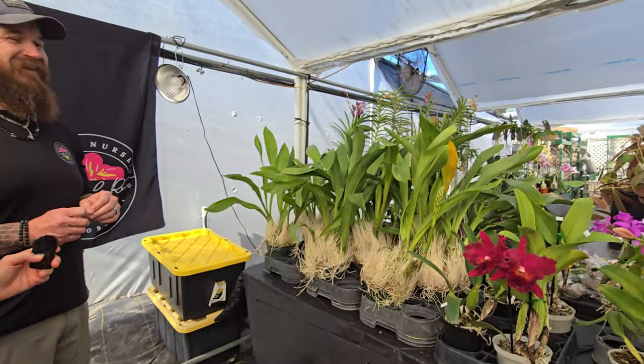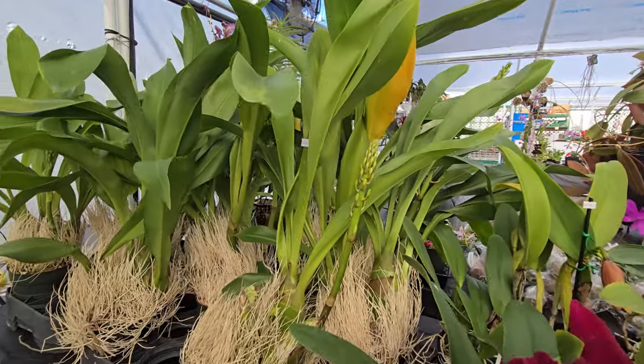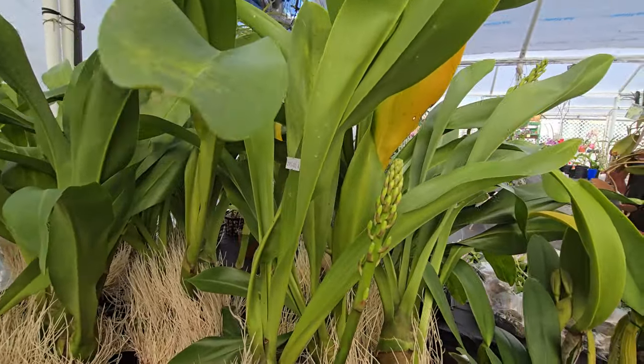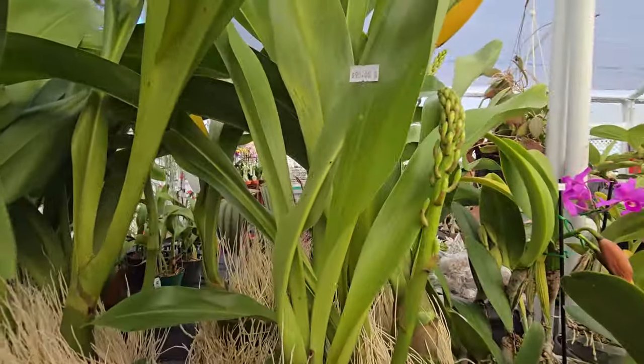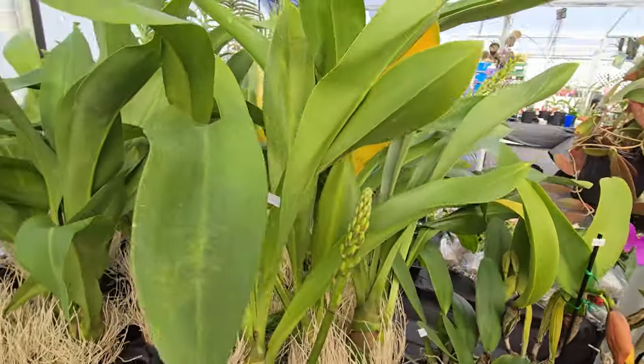Of course. What do you have here, man? These are monsters. Scriptum vara leopards. Sorry. That's a big plant. Those are all big plants. The one behind it's even bigger.